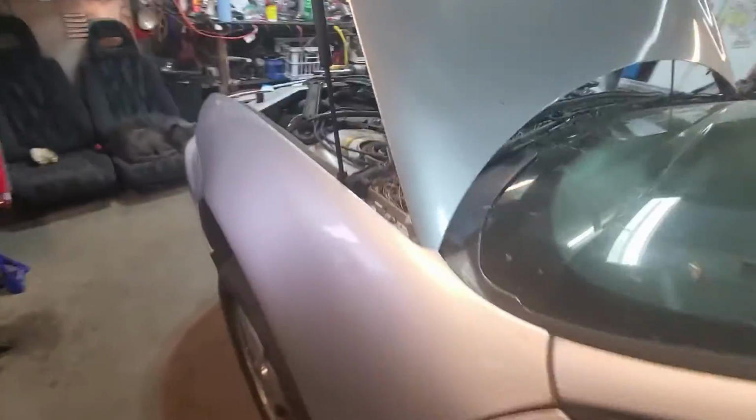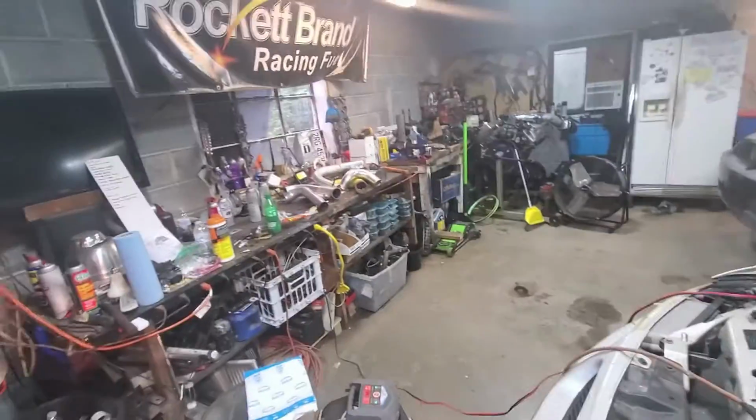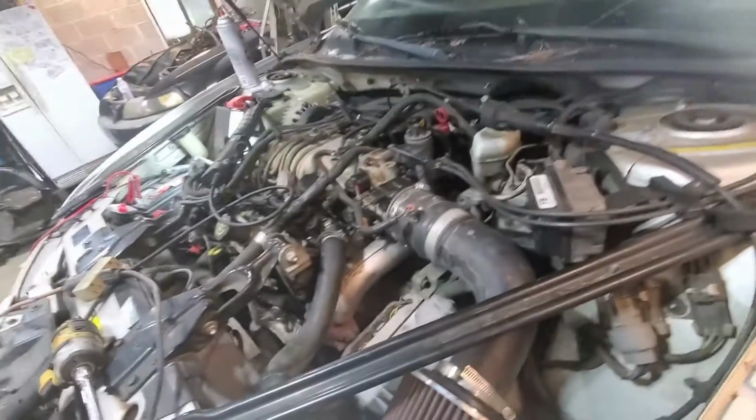Alright, so these lights. I can't see these lights in this car. So, get everything hooked back up. Got my Cummins intercooler pipe intake back on. I was trying to make something out of all that stuff I got, but nothing matches up.